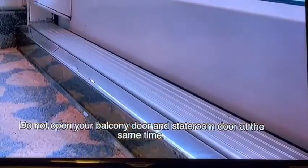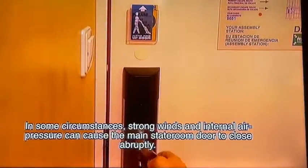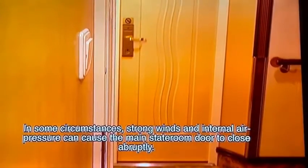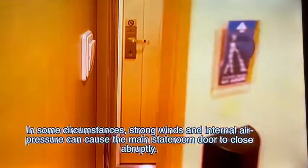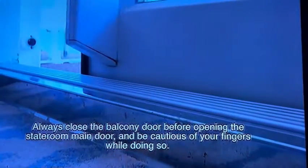Do not open your balcony door and stateroom door at the same time. In some circumstances, strong winds and internal air pressure can cause the main stateroom door to close abruptly. Always close the balcony door before opening the stateroom main door, and be cautious of your fingers.